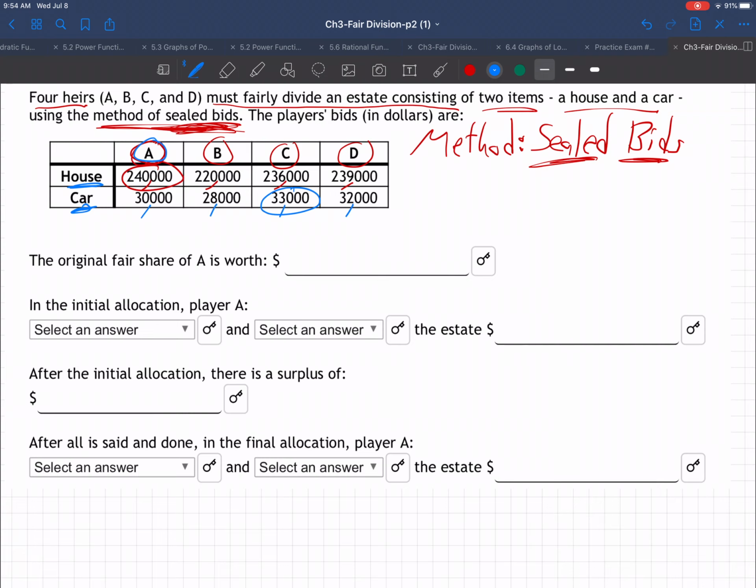So first step, step number one, is we give the items to the highest bidder. So you could give both the items to the same person. A could have got both the car and the house if he would have bid highest on both. That can happen. And the other people would just get a bunch of money. So anyway, we're giving the house to A because he bid the highest on the house, and the car to C because he bid the highest on the car. Second step, let's go to the table now. So step one, give the items to the highest bidder. Step two, go to the table.